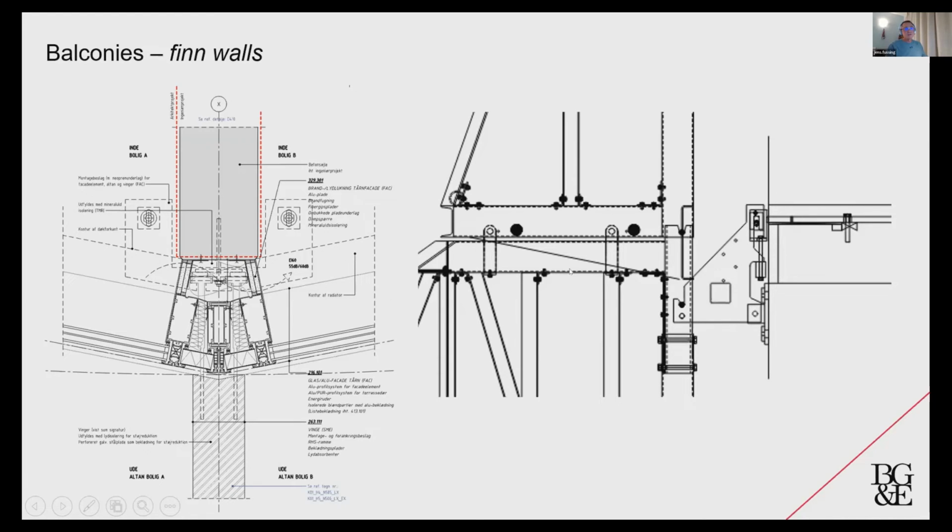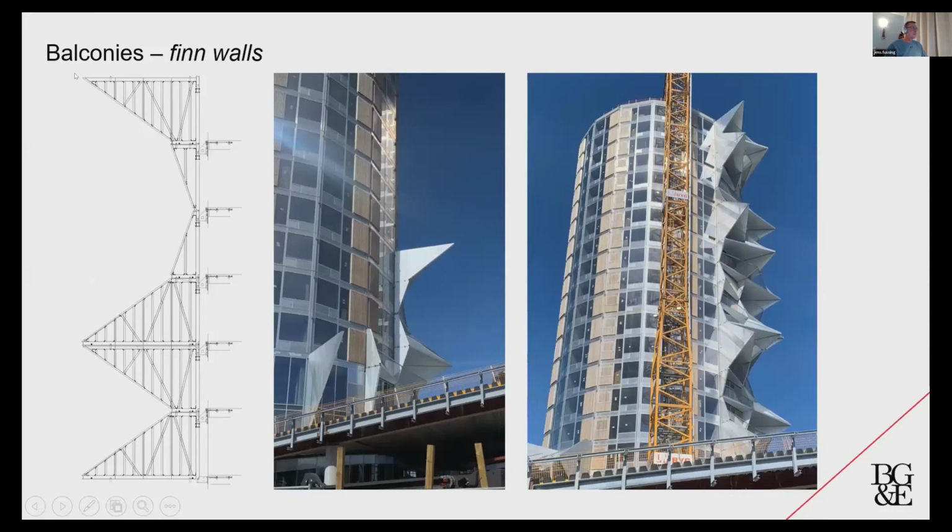And here we can see the hooks themselves, how they are connected to the column, ready to receive some fin walls. So between the balconies, there is a wall from each apartment, so you can't see into each other's apartment. And these are the fin walls, which are then connected to the slab edges. The fin wall is a structure itself, which of course takes wind load, but it also carries the self-weight of the balconies and brings the load back into the columns, and then you have the push-pull.